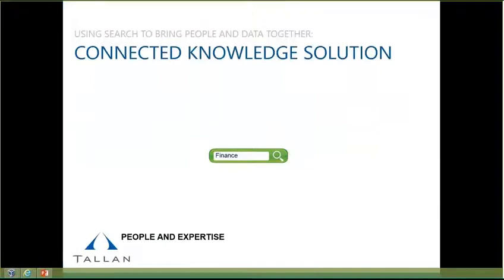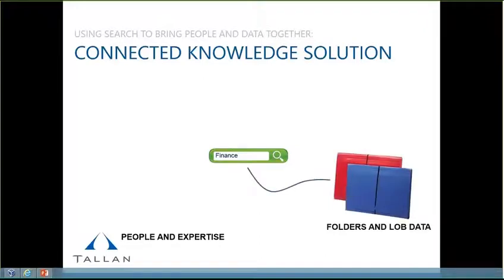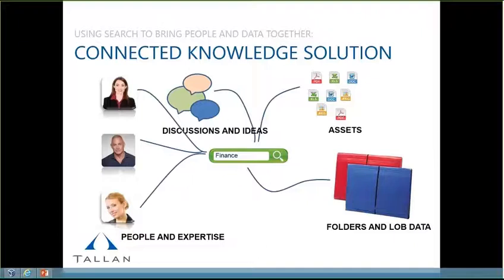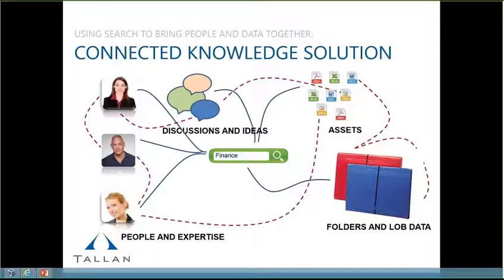One of the core concepts, what we call connected knowledge, is the idea that search is front and center. It is a powerful technology, and you can use search as the technology that brings all your content and people together. Whether your content lives in silos of folders, whether it's external data that lives in relational databases or data warehouses, whether we're talking about unstructured content like Word documents, PDF documents, Excel files, whether we're talking about people and their expertise, or the discussions and ideas that they're having around the organization, the idea is to connect all these pieces together and provide a seamless and unified interface for people to be more productive and collaborate.